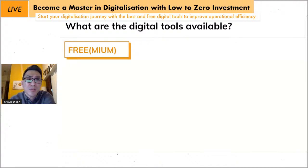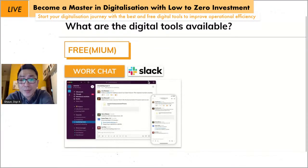So even in DigiX, we are very prudent in terms of investing our time and money. We have a very tight budget, right? We use premium tools as well because it's just good business sense. So before we go deeper, like any other business, we wanted to know what is out there and what works best for us. We adopted a tool called Slack, right?